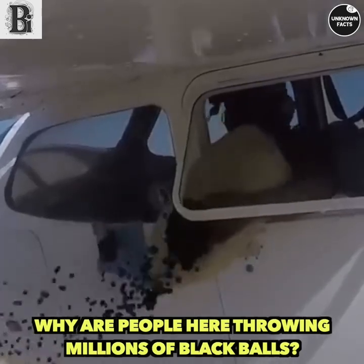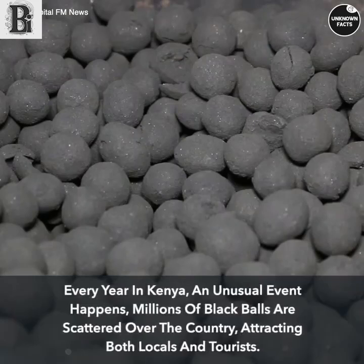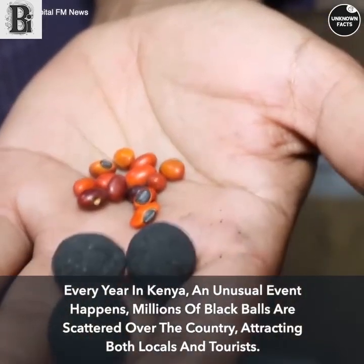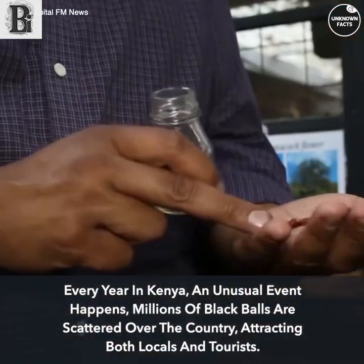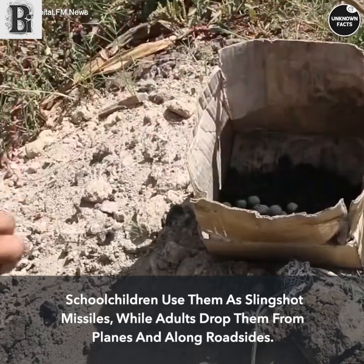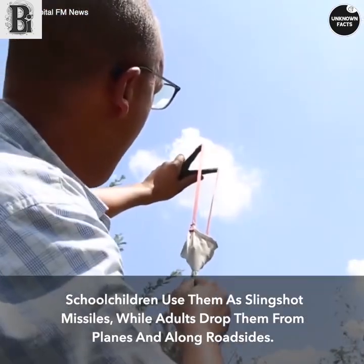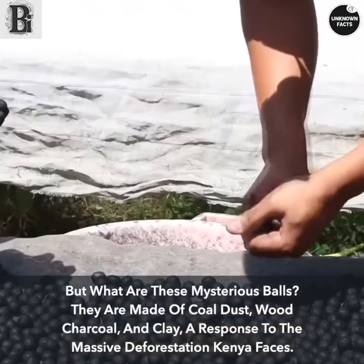Why are people here throwing millions of black balls? Every year in Kenya, an unusual event happens. Millions of black balls are scattered over the country, attracting both locals and tourists. School children use them as slingshot missiles, while adults drop them from planes and along roadsides. But what are these mysterious balls?